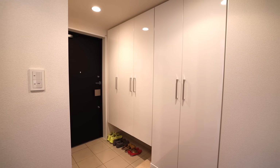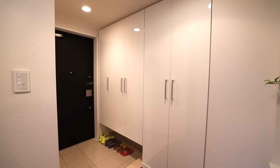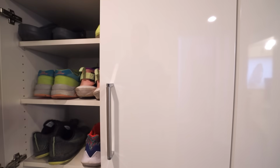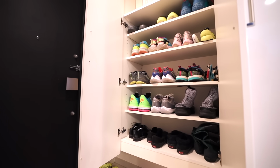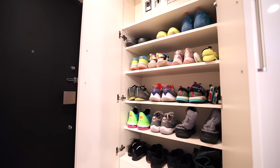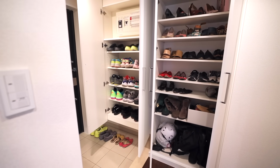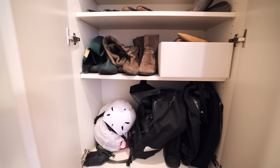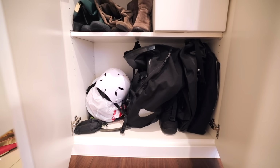So first of all, this is the entrance area, and as you can see, it's a lot wider and more spacious than my previous apartment. One of the things that I appreciate the most is that this place has built-in storage for shoes. Finally, I get my own dedicated closet here, and just next to it, Maiko has her own dedicated closet for shoes as well. And just below, I keep some of my workout equipment, so if I need to go on the run, I can just quickly grab it and go.